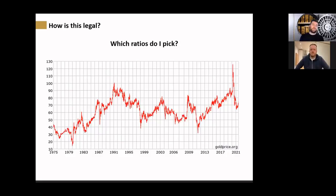So let's look at some ratios that you might not pick, because sometimes looking at what you don't want to do makes it easier to work out what you do want to do. So let's say you picked a ratio of 20 and you picked a ratio of 120, and you said, I'm going to switch gold to silver at 120 and silver to gold at 20. Well, in doing that, you'd make a huge profit because there's a big range between the numbers. But the frequency of that happening, the chance of that happening, is very unlikely. It might happen once in your lifetime, possibly.